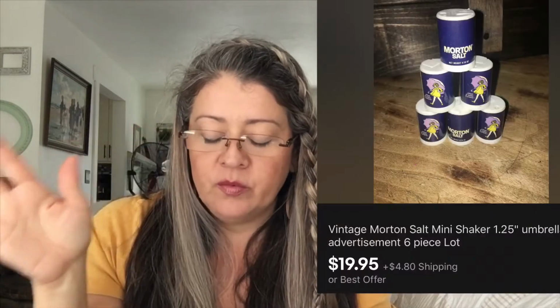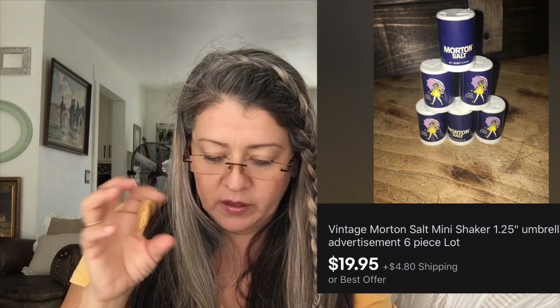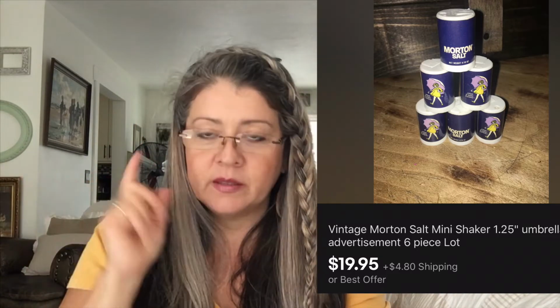Next are going to be these little mini salt. Do you remember, in the late 80s, early 90s, everything miniaturized was super, super popular? Anyway, these are tiny little Morton salt bins, and I think there are 6 of them. Anyway, we picked those up. We paid $1 for all of them, and we got them listed for $19.95.